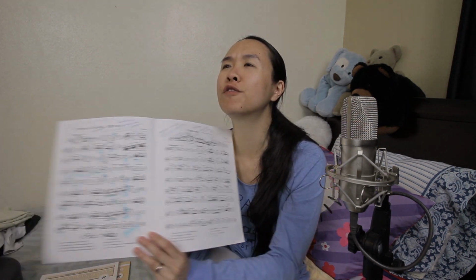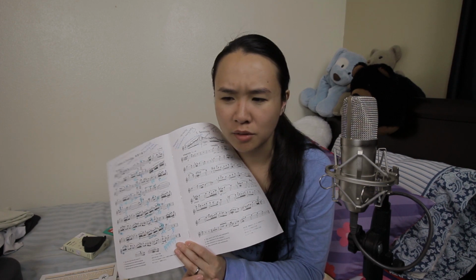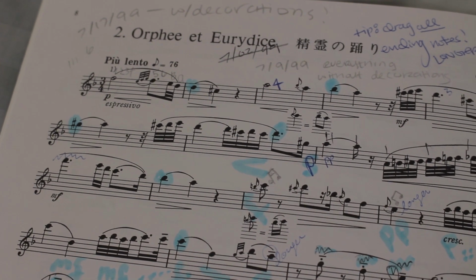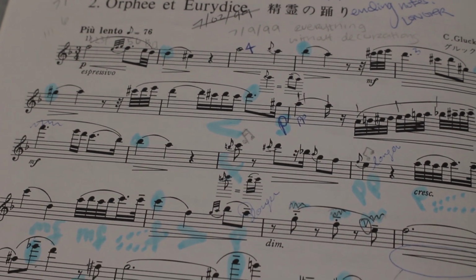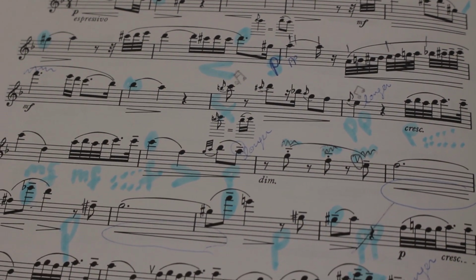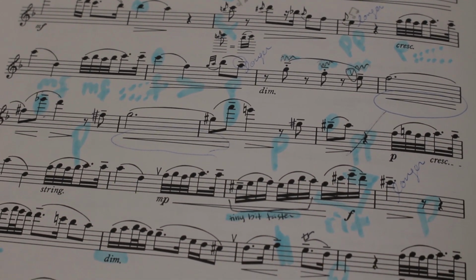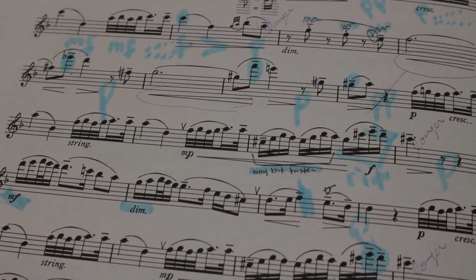This was my first foray into very expressive music. As you can see from how she marked it up, I really had to be handheld through this and kind of spoon-fed what I should be doing because I was only 9. There's only so much that you can express when you're 9. You can see how much hard work she put into this to walk me through this.